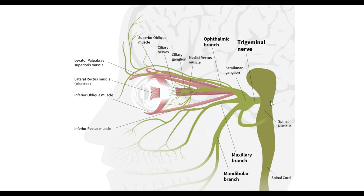So it's a little more accurate to go straight to the brain, because through the trigeminal nerve, this is connected to the spine, it's connected to the thalamus, it's connected to the other 12 cranial nerves, to different regions and functions of the brain.